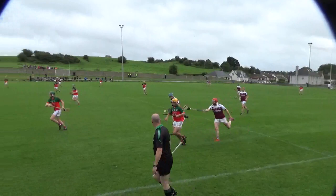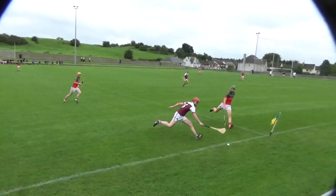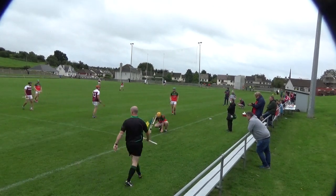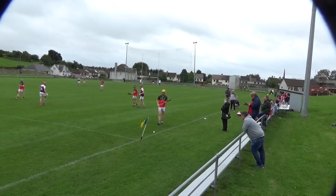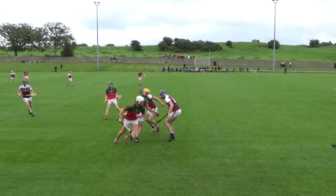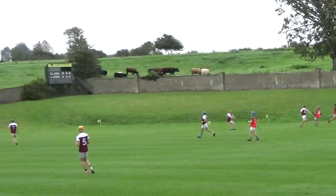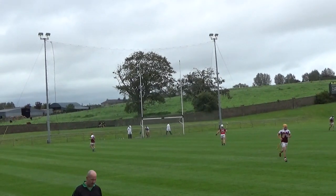Luke Murphy driving out with the ball, being followed out by Chris Bulger. Sideline ball for James Stephens here on this near side. Jack McGrath. Diagonal ball from Connor Brown. He looks to find Owen Guilfoyle, who gets it into his hand and puts it wide.